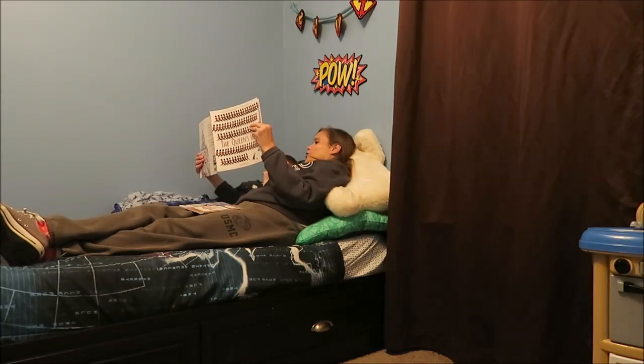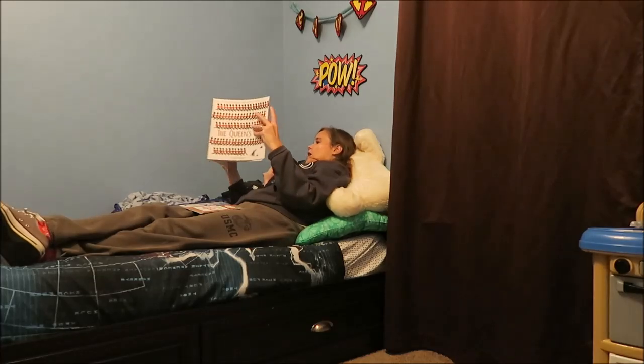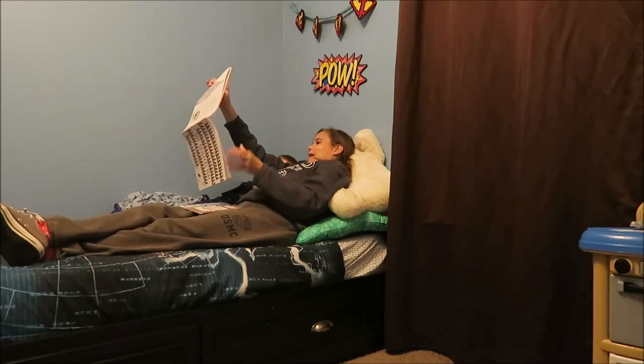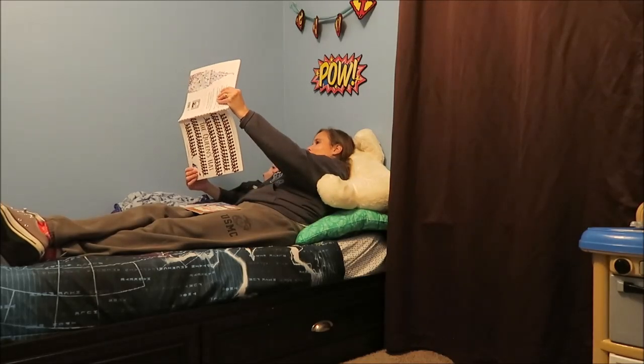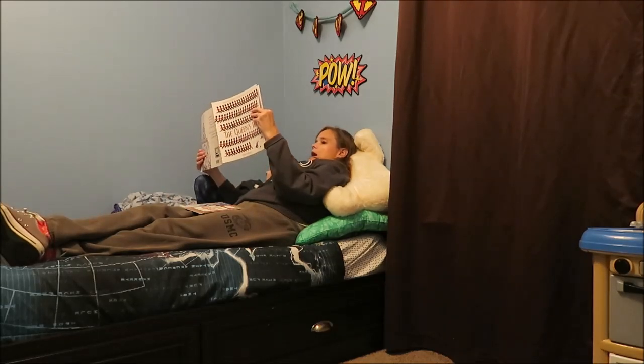Tower Bridge. Do you know Papa got up there and laid down? Papa got up on the bridge and he laid down. And all over Big Ben. That's my favorite page in the book. I love that page. We never got there.